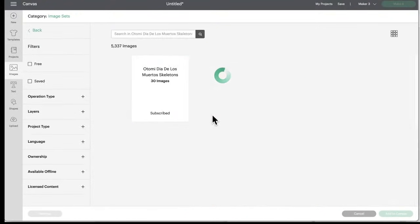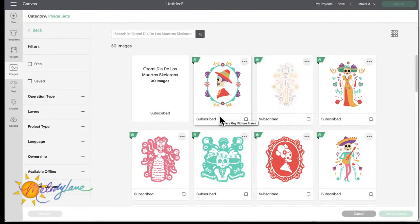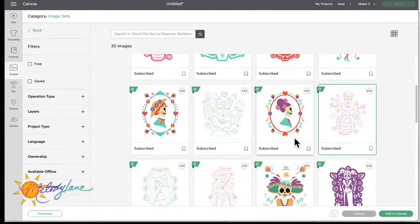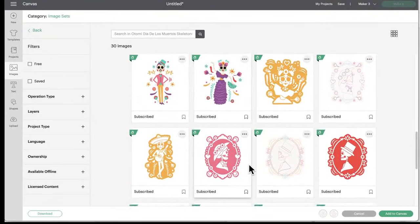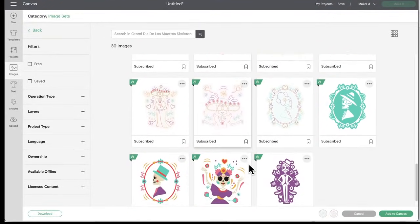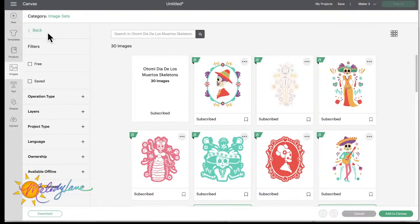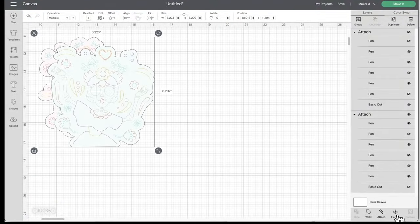Oh, let's look at these. These are fun. I think I like the drawing ones of these too. That one looks like fun. These are fun. Day of the Dead is November 1st. Oh, I wanted to bring these in. Okay.